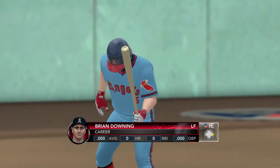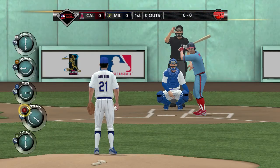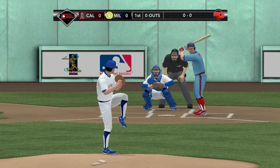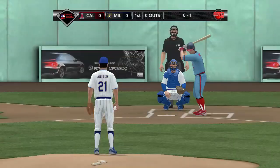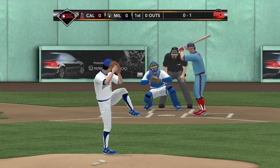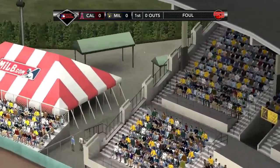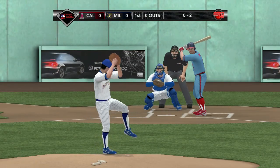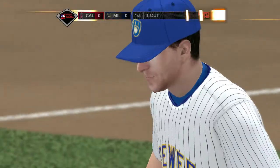Downing is the batter now. He's leading off the game. Left fielder, number five. And here's the delivery. And this is bounced foul to the left side. Here's the delivery. And that's another foul ball. Big swing and a miss on a heater. Strike him out, one down.